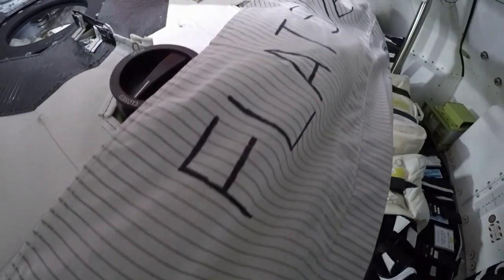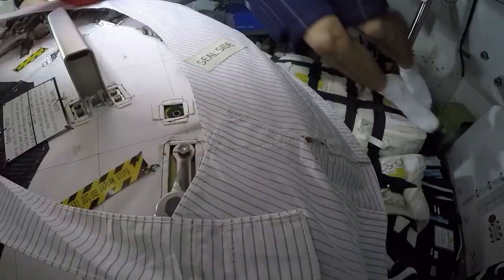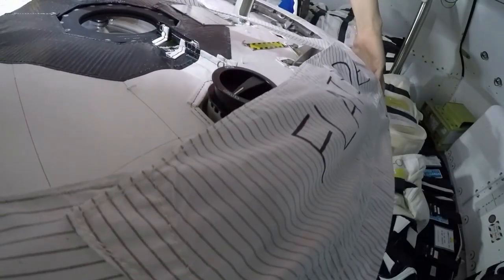You see floating in view here the cover of the IVA hatch, and the material is actually known as Nomex. It's the same material that they actually make spacesuits out of. It's really important that any material that goes in the Starliner is space rated, doesn't off-gas, can't catch fire, things like that. So you can also see the cargo bags there. Those are also made of Nomex material.